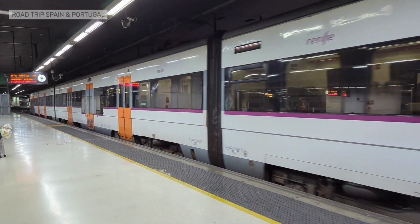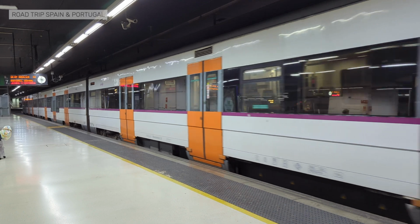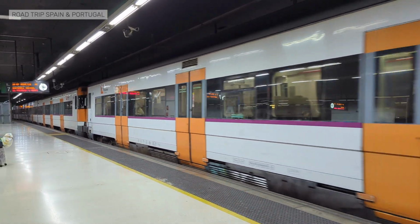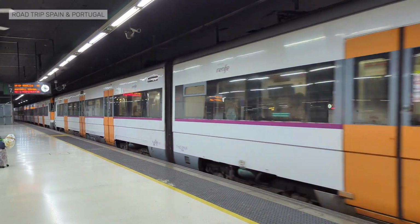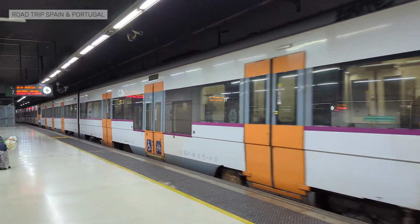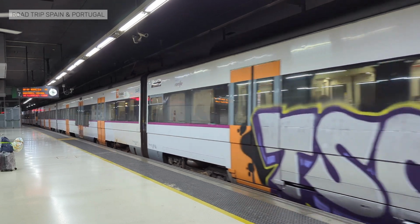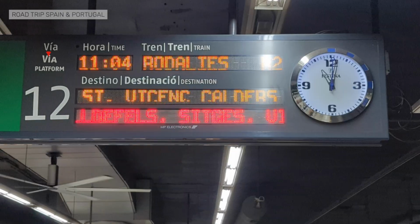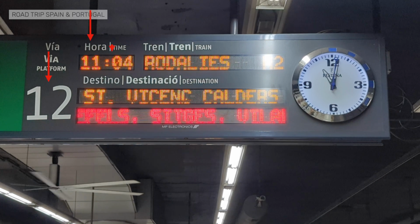Now pay attention because trains going to different destinations run on the same track. Not all trains running on tracks 11 and 12 go to Sitges. To avoid getting on the wrong train, you should look on the platform screen to see where the next train is going. Also, look for the word Sitges to be 100% sure and get on the train.